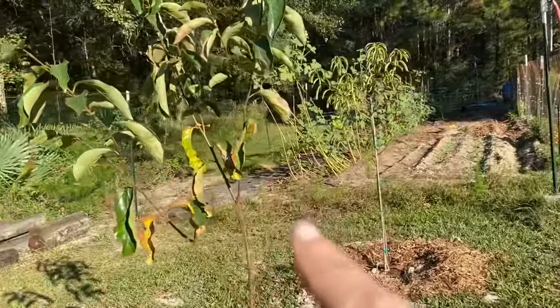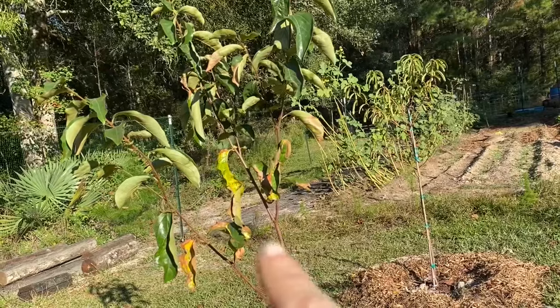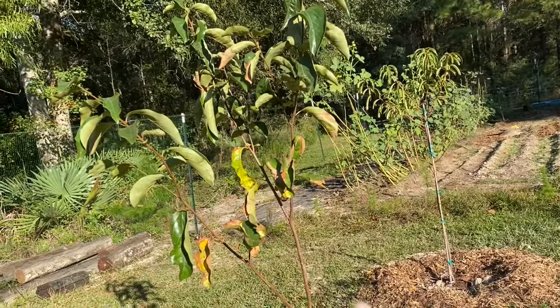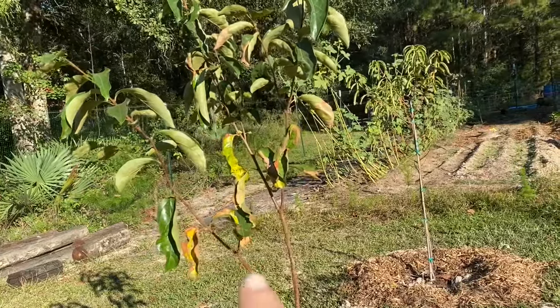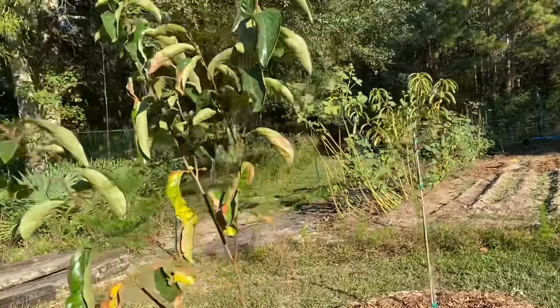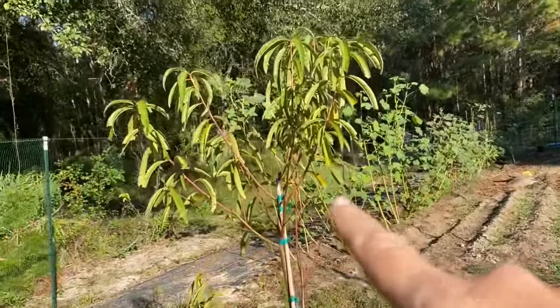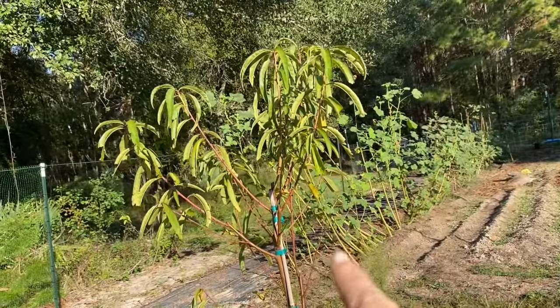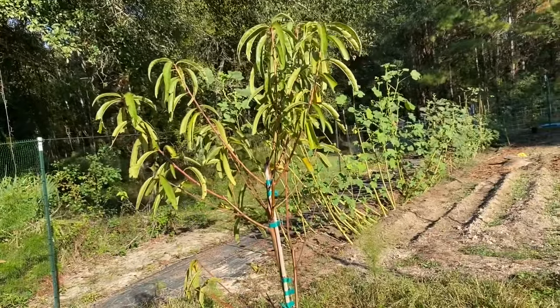This is my persimmon tree. Persimmons do not really take very much pruning to keep them small. They're a smaller tree, so I don't think that I will have to do any pruning or anything to this tree. And then this is my La Feliciana peach tree. And it's pruned up pretty good right now too.